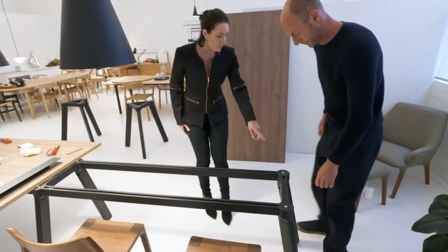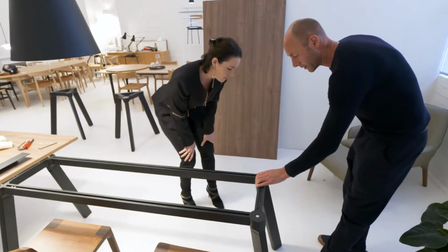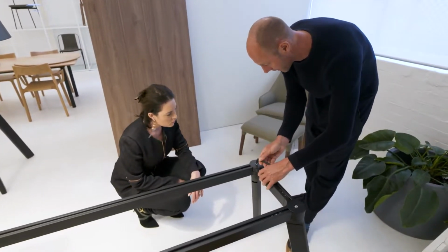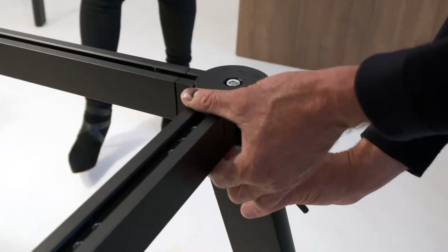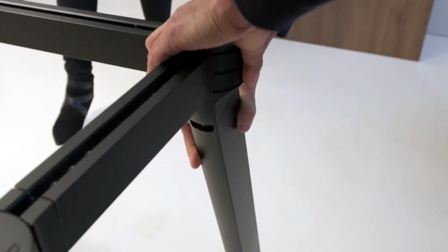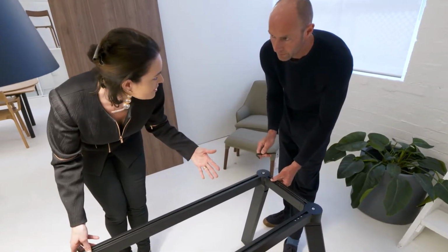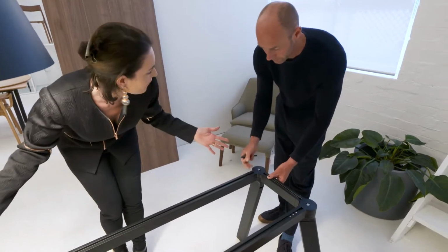This is the joint that we were looking at before. So that's the knuckle at the top. This machine screw informs the orientation of the leg below. If I loosen that, I can change the direction of the leg, in which now it could become a trestle table. So it's all these individual components that mean if your circumstances change, you can just create another table.